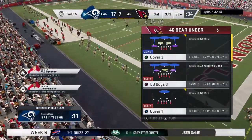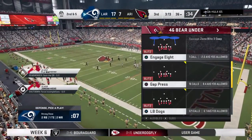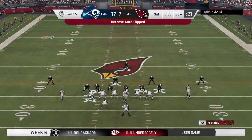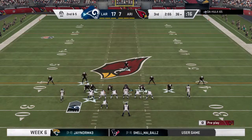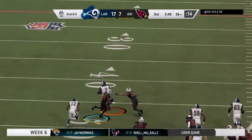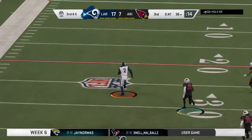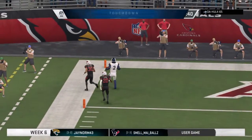Brings up 2nd and 5 at the 36-yard line. The first down run got 5. Here's 2nd and 5. Let's get it together, defense. They'll keep it on the ground. It's Jenkins. There he goes, left side.